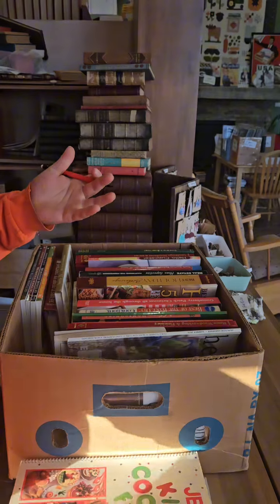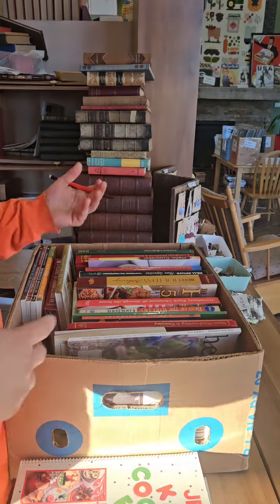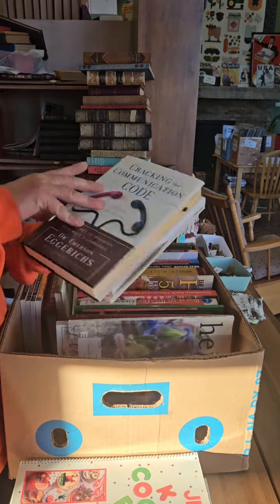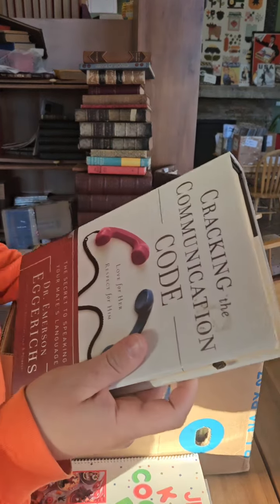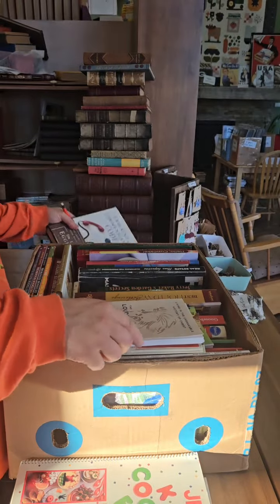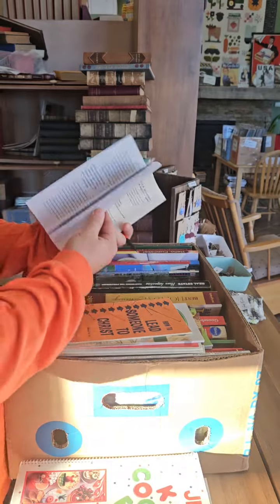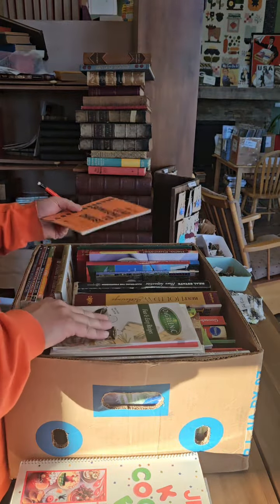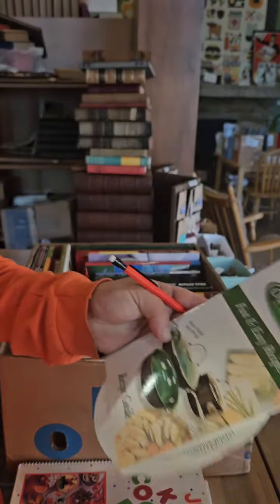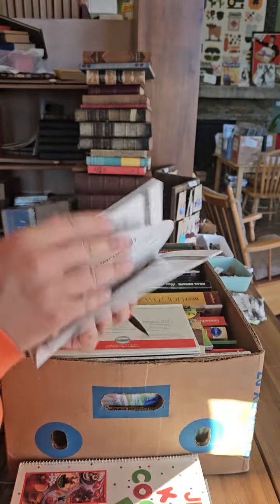A lot of times when people bring in boxes of books, it varies. Sometimes half of them get donated, sometimes 90% of them get donated. Sometimes all of them get donated. Cracking the Communication Code, I think that one's going to get donated. The Loudest Roar, that one's going to get donated. Donated. Ooh, I have one of those pans. I got it for Christmas like 10 years ago. But that cookbook is getting donated.